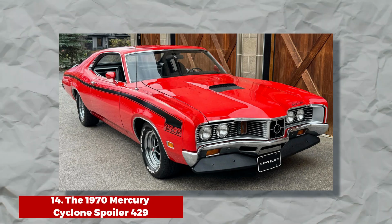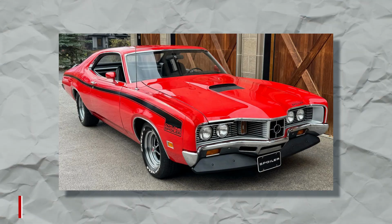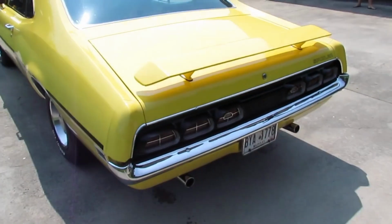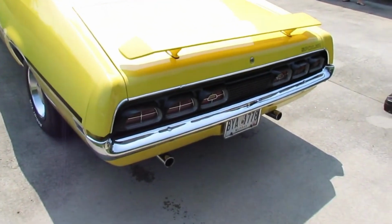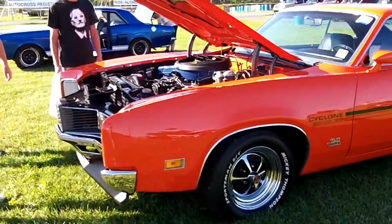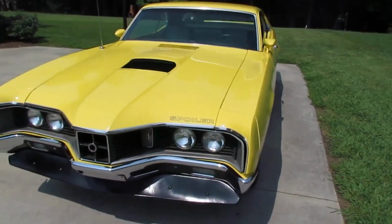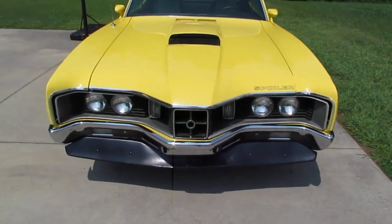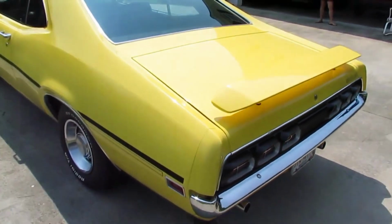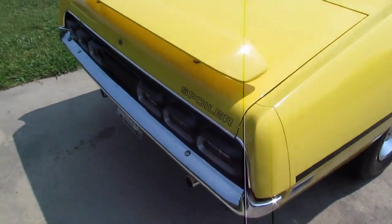Number 14, the 1970 Mercury Cyclone Spoiler 429. Imagine a drag strip in '70, exhaust thick, a guy rolling up in this oddball Mercury, smirking at the Mustangs. A 429 cubic inch V8 with 375 horses, Super Cobra Jet optional, hit 60 in 5.8 seconds, quarter mile in 13.3 seconds. Cost $4,000 then, now $50,000 restored.